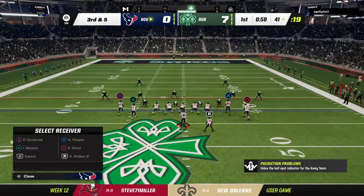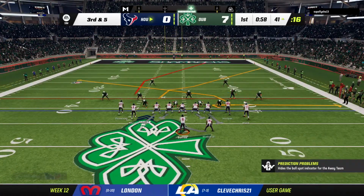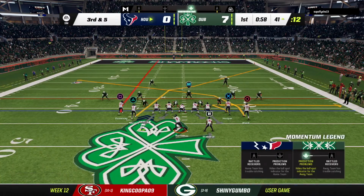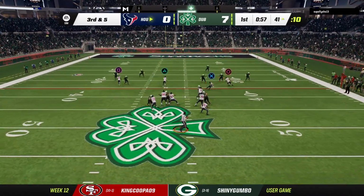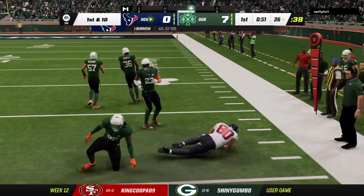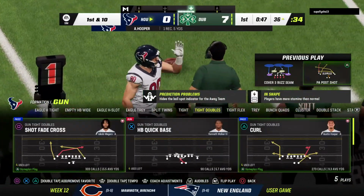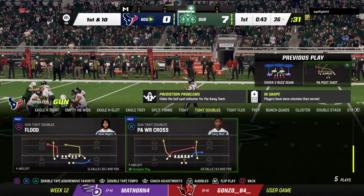Play number 7 now coming up on the drive. 3rd and 5. Now it's Burrow. And it's hauled in by Austin Hooper. And he is going to have a Texans first down. He needed 5. He got it barely, as it will officially go down as a gain of 5 yards.